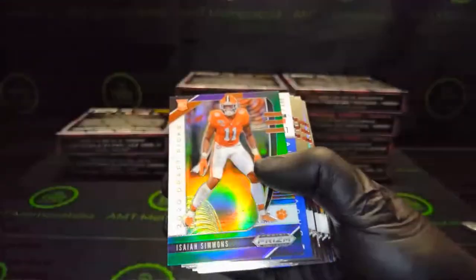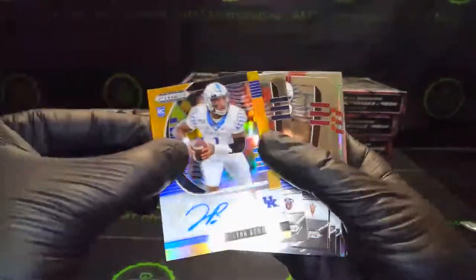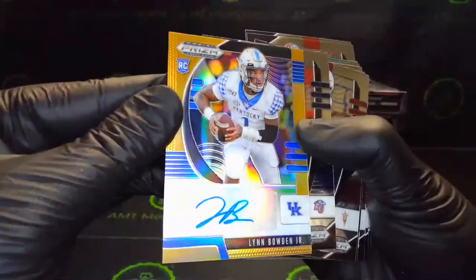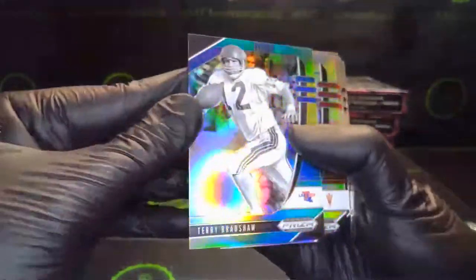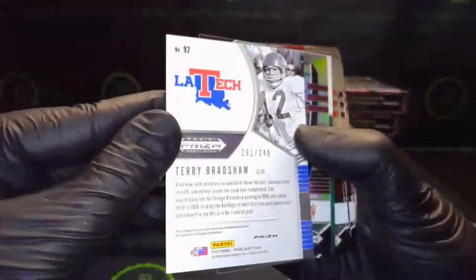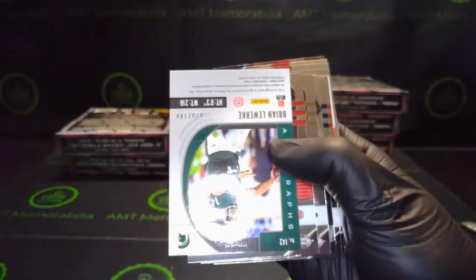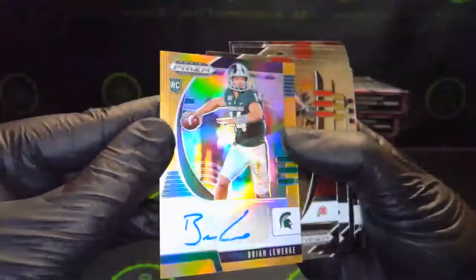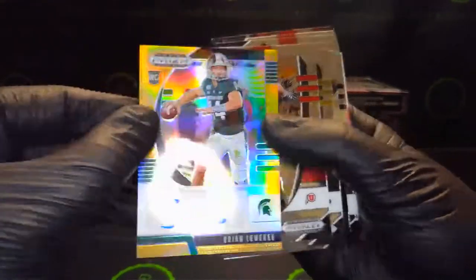Cooper Kupp, 212 out of 299. Isaiah Simmons, 194 out of 199. 91 out of 149, autograph, Lynn Bowden Jr. Terry Bradshaw, 91 out of 249. Eno Benjamin, 18 out of 149. Brian Lewerke, autograph.